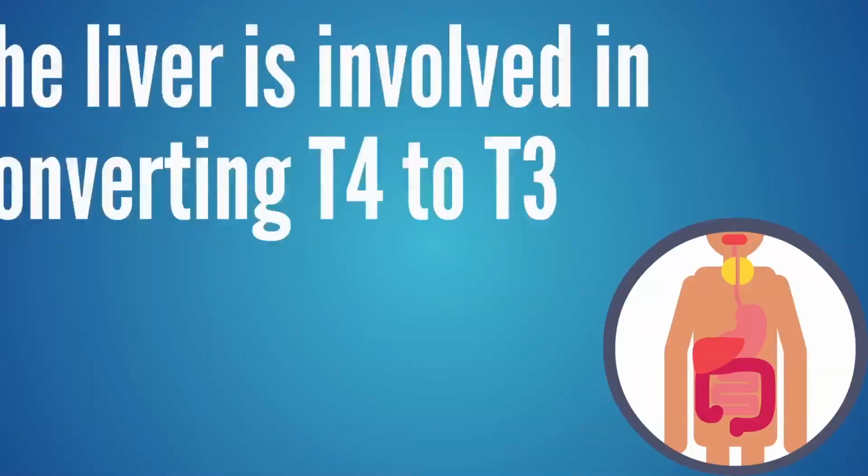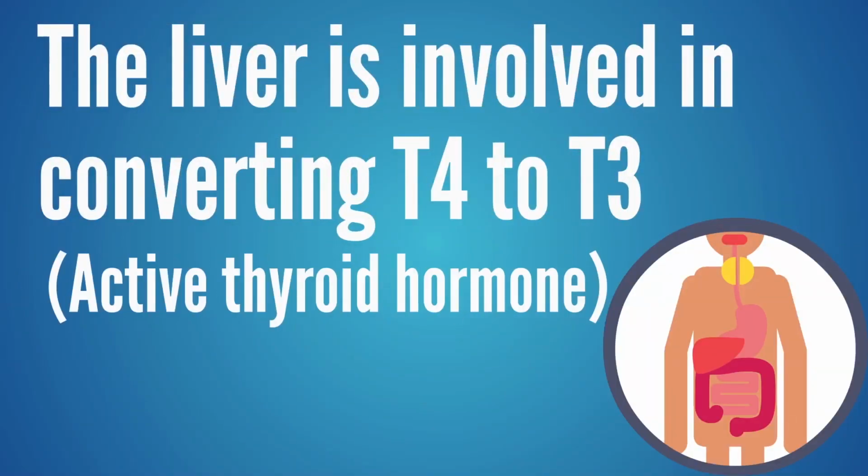Another issue can be hypothyroid symptoms. So the liver is involved in converting T4 to T3, which is the active form of the thyroid hormone, and that's really necessary for the thyroid to function correctly. And a lot of people believe that bile is actually involved in that conversion. So if there is no bile coming down and it's not available for the body to use, then you're going to have problems with the thyroid as well.